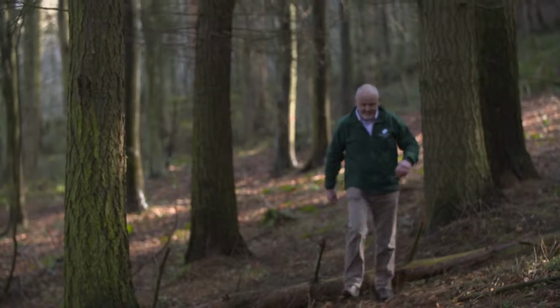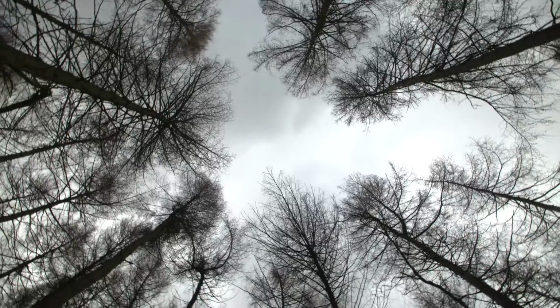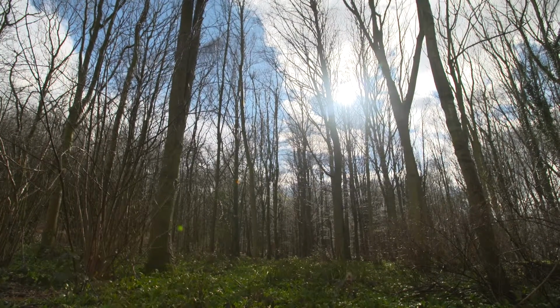This is a lovely old oak tree that's been left in amongst a predominantly larch compartment, and what we've done here is we've removed the trees from around it, which is called halo thinning, to give this tree a better chance of expanding its crown and becoming a more dominant tree.